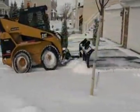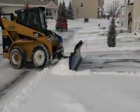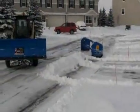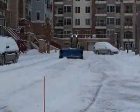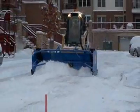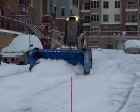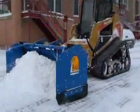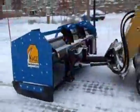How does the Kage scrape so well, even while acting as a pusher? Because the Kage floats on the blade, not on the box skids like snow pushers. The Kage polyurethane skids just barely touch the pavement, just enough to prevent spillage. All the weight and down pressure is applied to the blade cutting edge. Result? Less wear on the box and a cleanly scraped lot.